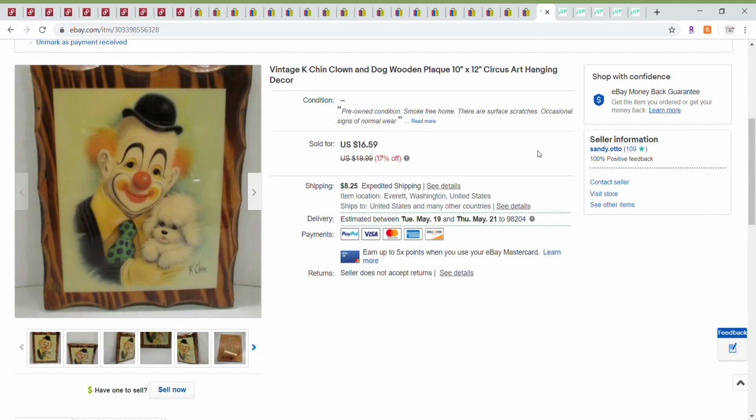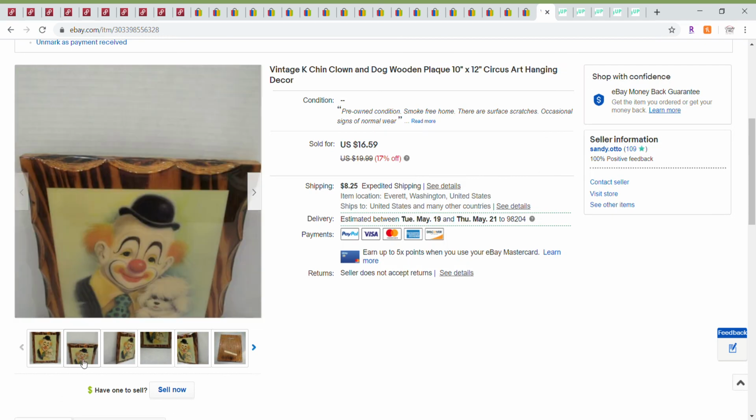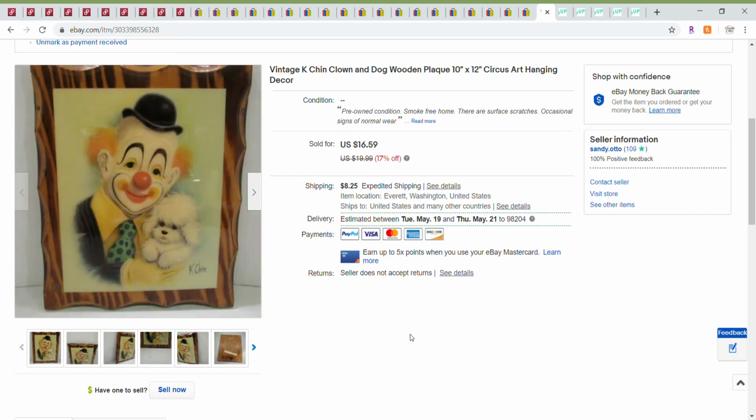And my last eBay item is this really cute clown picture. I know a lot of people don't like clowns, but mostly I loved that little puppy down there. He is so cute, and it's a happy clown. The print is on this really high lacquered wood, which is really, really well done, but definitely vintage. Most likely from the 60s, I would think, maybe 70s.